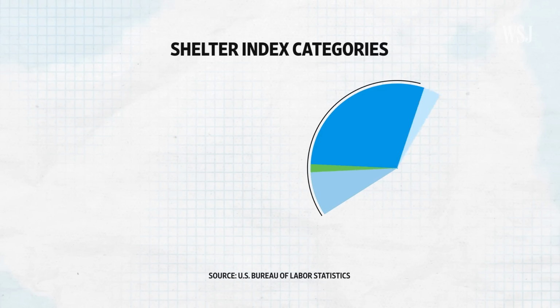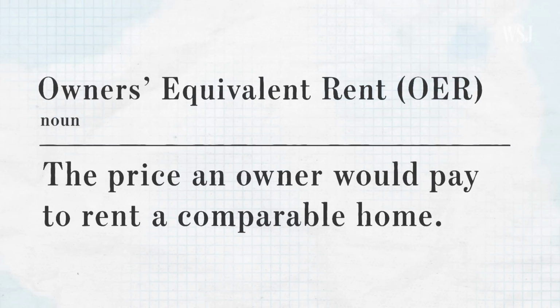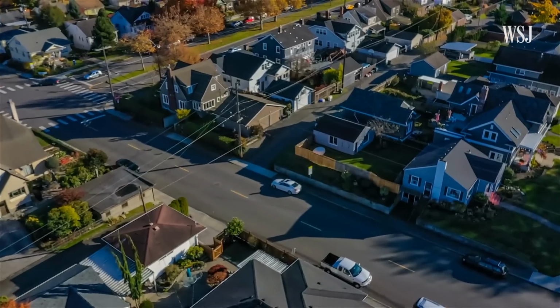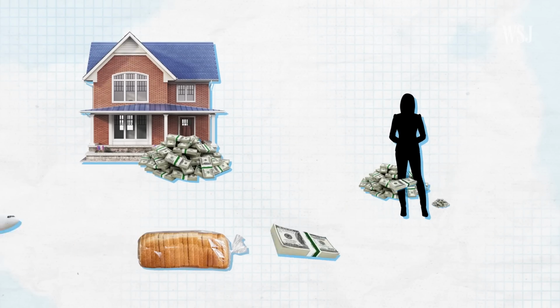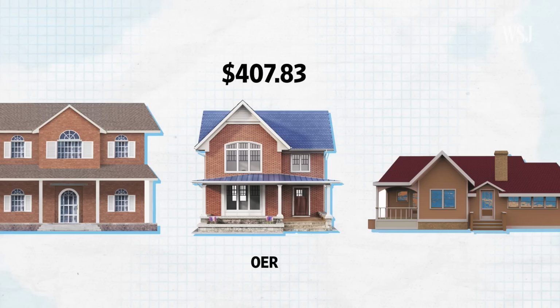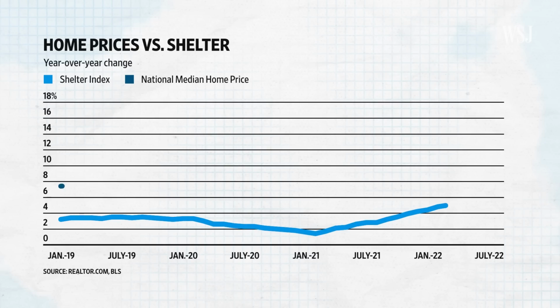But this isn't even the trickiest part. The other, even bigger slice of the index is called owner's equivalent rent, or OER. This is the price an owner would pay to rent a comparable home. The BLS doesn't factor house prices into the CPI, so they don't show up directly in this. That's because it considers home ownership an investment rather than a consumable good or service, like food or airplane tickets. So instead, the BLS assigns owned homes an equivalent rent based on the average rental prices in the area. It's an estimate. So rental prices can cause a lag, and OER can be somewhat imprecise.